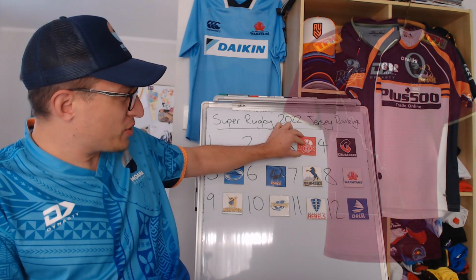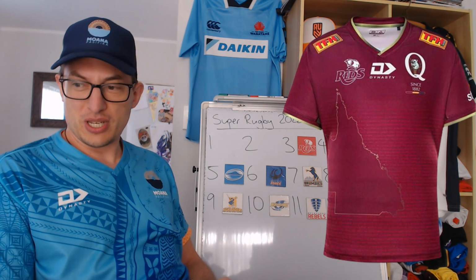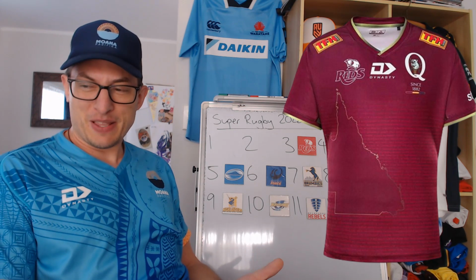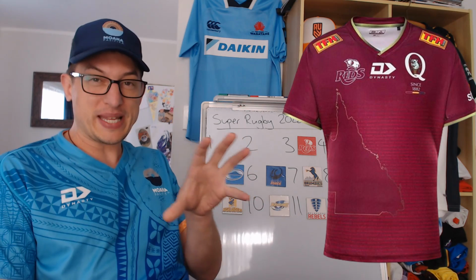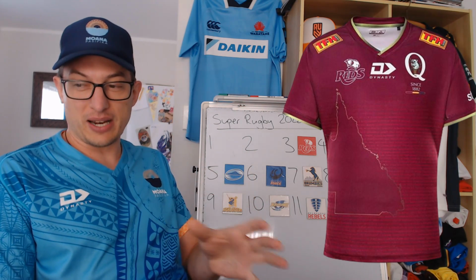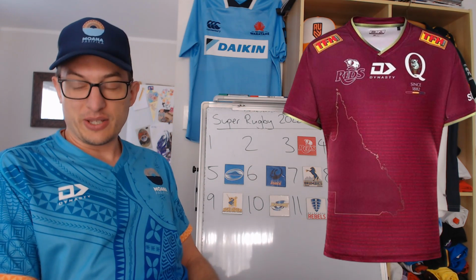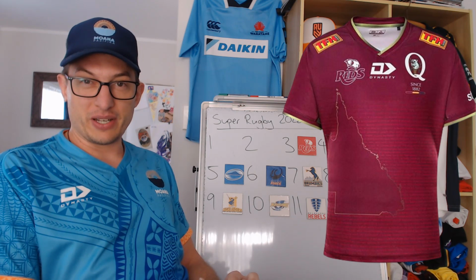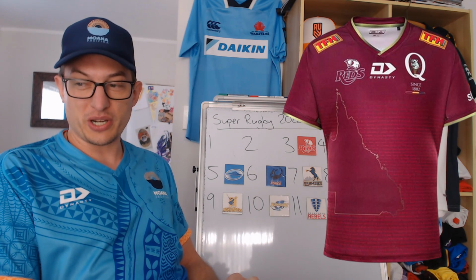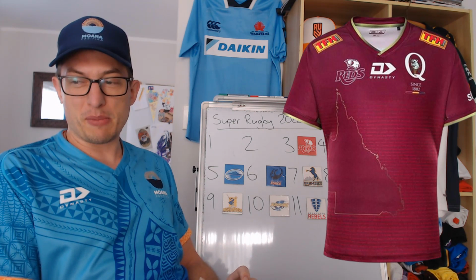Queensland, I feel like I always rate these guys high, but they tend to do pretty good jerseys. I don't know what it is. Maybe the fact that it's kind of not symmetrical will bother me because it's got Queensland on there. Well, I like that. It's subtle. Unlike the Melbourne Rebels skyline, which is very imposing, the Queensland shape there, the outline of it, is kind of subtle, which I can appreciate. But part of me wishes it was maybe a bit more centered.